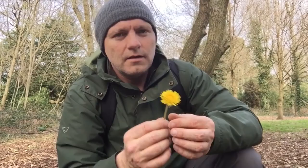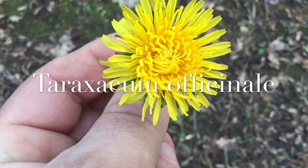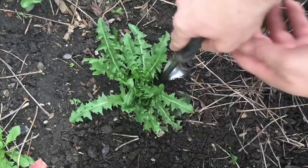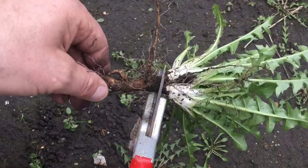To most people, dandelions are just a lawn weed and a bit of a nuisance. But did you know that if you dig up the roots of dandelions, you can make a fantastic coffee, and this is how you do it. Firstly, find an area free of contaminants and then dig up as much of the dandelion root as possible. Remove the foliage, but don't discard it, as the foliage is edible.